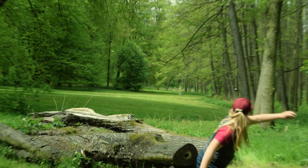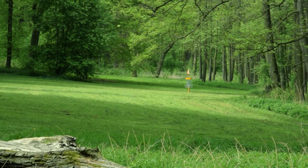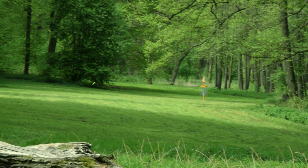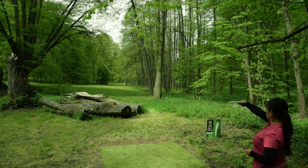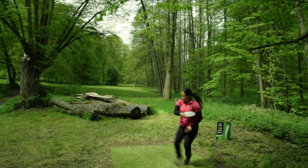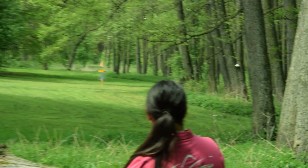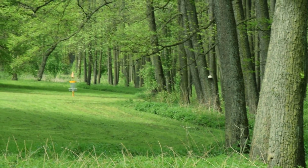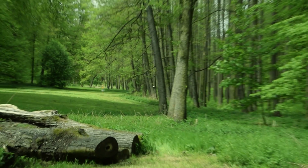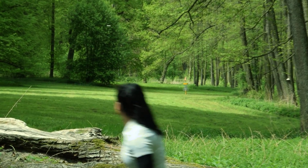Eveliina, big turnover shot. Trying to get up and over, but flexing out. Looks to be pin high, wide left. Turnover shot as well. Yeah, I kind of made the same mistake as I have been all around, putting too much angle on it, but I got a friendly tree kick, and I think I'm about 16 feet from the basket.